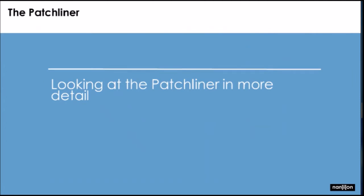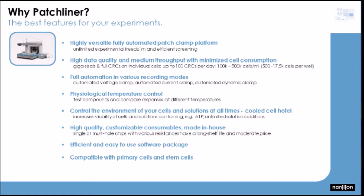So now I would like to introduce the Patchliner in more detail. Why choose the Patchliner? It is a highly versatile, fully automated patch clamp platform. It has unlimited experimental freedom and efficient screening. It provides high data quality and medium throughput with minimized self-consumption, so you can perform gigaseal measurements and full concentration response curves on individual cells.